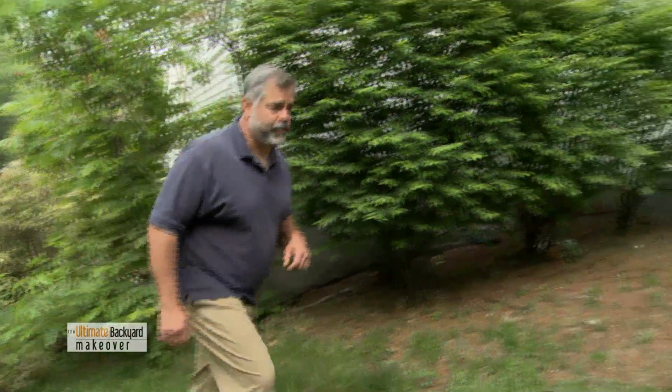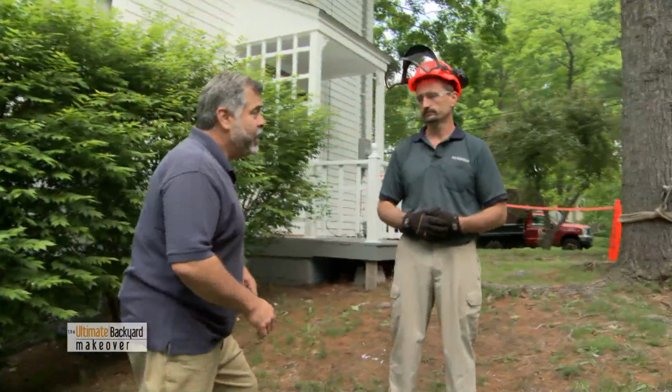It's the first day of the Ultimate Backyard Makeover, and we've got a great patio garden that we're going to build this week. But before we can get to that, we've got a lot of preliminary work that needs to get done. That starts with taking down this tree. This is Marshall from the yard group. Marshall, this tree's awful close to the house. How are we going to get it down?